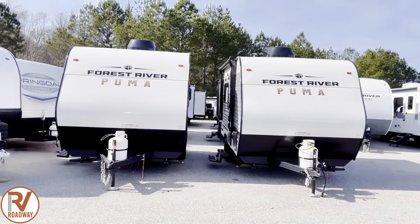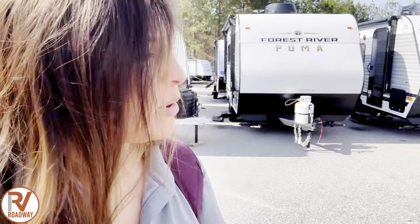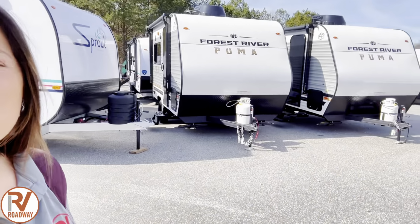These are the brand new 2025 half-ton towable Puma, Palomino Puma Camping Edition trailers, and we have so many of them and so many different floor plans. So we're going to do just a real quick breakdown. Very simple, very easy. Let's go.